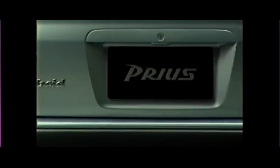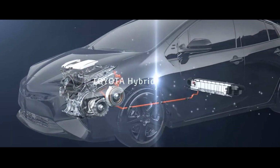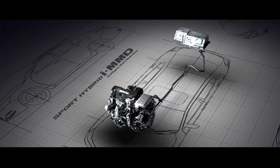Since the Prius hit the market in 1997, Japanese cars have been the front-runner in hybrid technology. Toyota Hybrid System was the world's first glimpse into the power of hybrid, and Honda's iMMD unleashed even more potential with a simpler mechanical layout.